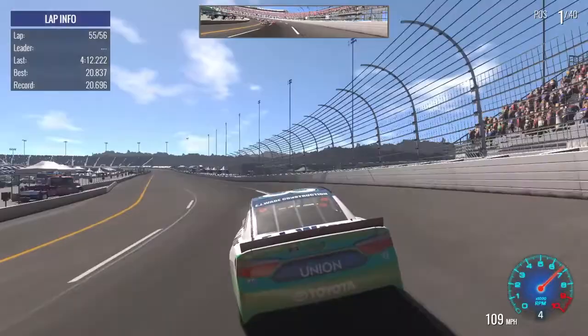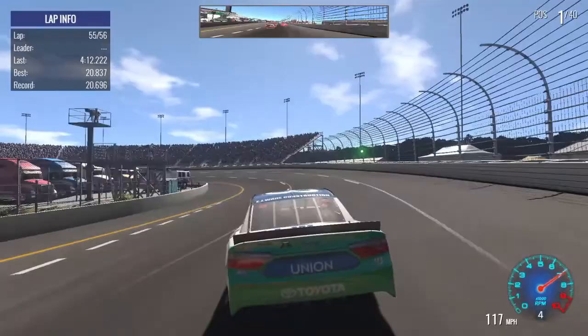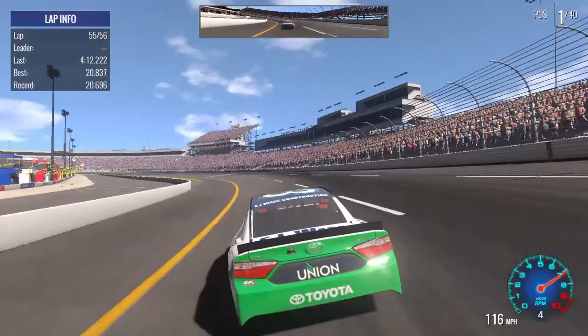Oh my gosh, why am I so tight right now? Oh, I'm in the wall. Okay, just block the inside. Don't... Oh my. I don't think we're going to win this. As we come off turn number 4, the white flag is out. One more time around Richmond.